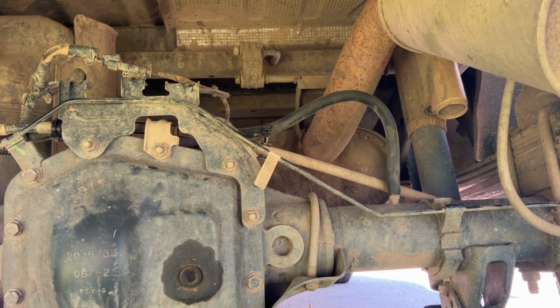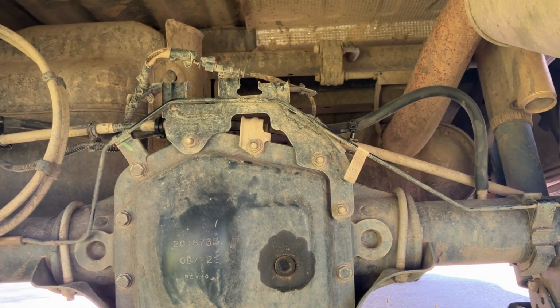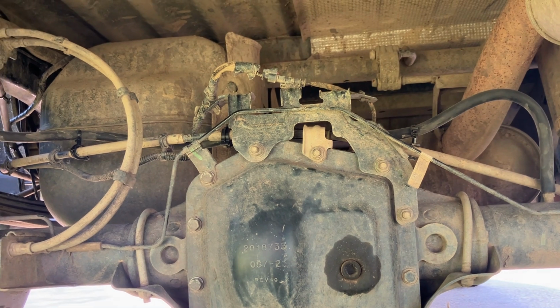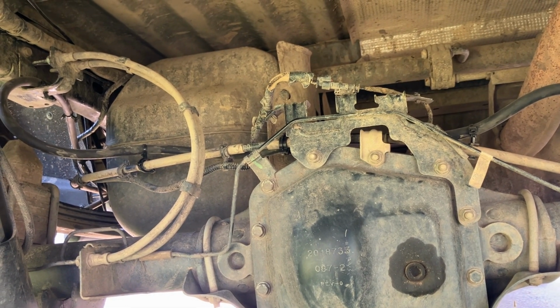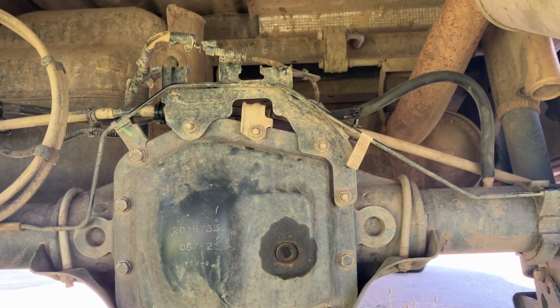So Horsepower Obsessed has a video on it if you're a ZR2 person, and I can try to find the part number as well if you need it. But yeah, so that is for this stuff.